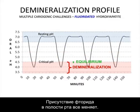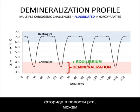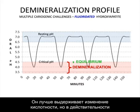Adding fluoride to the oral cavity changes everything. Whether you put it in with a rinse or a restorative material or any kind of varnish, we're changing the amount of fluoride in the oral cavity. So we can actually fluoridate the enamel. We get fluoridated hydroxyapatite, so the tooth is stronger. It's more able to withstand the changes in pH.